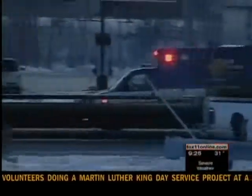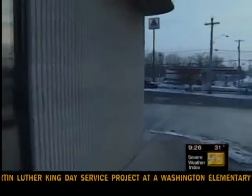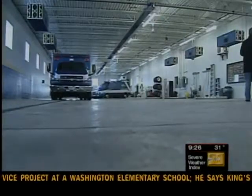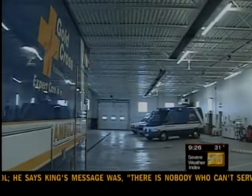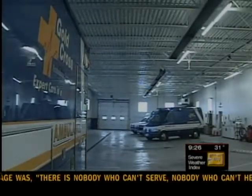For now, the new rover will remain on the prowl in Grand Chute. Gold Cross plans to put 2 more of its 9 Fox Valley ambulances on rover patrol in the next 2 years. In Grand Chute, Ben Krumholtz, Fox 11 News. And during the crew's 12-hour shifts, they are allowed to do what they'd like, but they have to stay inside that ambulance.